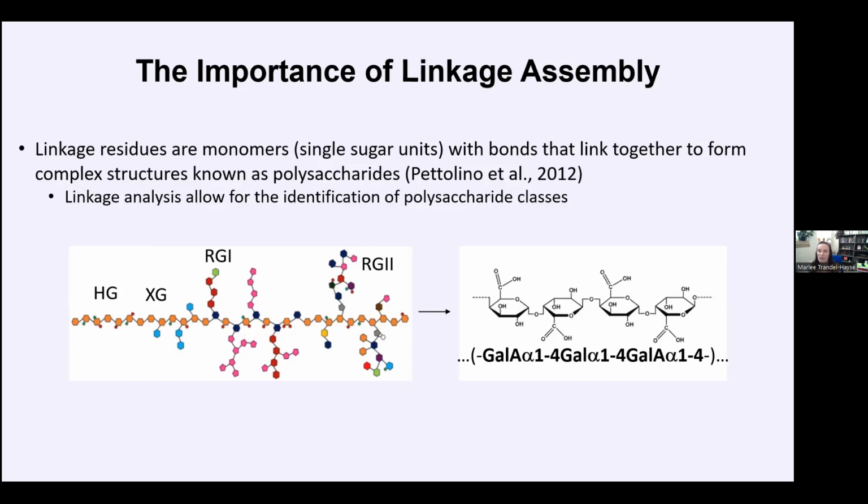Now, through methylation and TFA hydrolysis, we add methyl groups to all of the free carbons that are not already bound to other parts of the cell wall. So methyl groups are added to the free carbons. We do a gentle hydrolysis that cleaves the bonded galacturonic acid together. And we're able to identify that galacturonic acid was linked from carbon 1 to carbon 4 through that gentle hydrolysis.